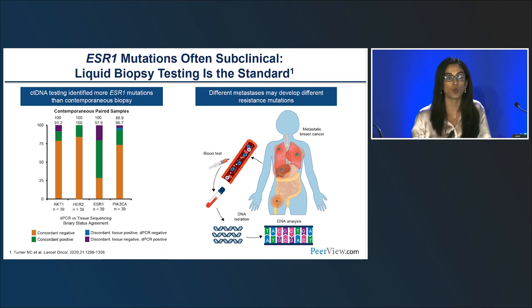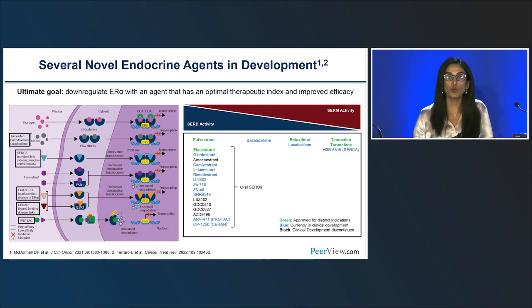And so why do we need newer agents when we already have fulvestrant potentially that could help? I think we have limitations with our current agents. We have limitations with their PK profile. We have limitations with not being able to get benefit in all ESR1 mutations. And there are so many newer novel endocrine agents with different distinct mechanisms of action with an ultimate goal of really down-regulating the estrogen receptor with an agent with an optimal therapeutic index and improved efficacy. So all of these efforts have a common goal. It's just that they're trying to get there through different mechanisms, which might be slightly distinct, but the goal is the same.